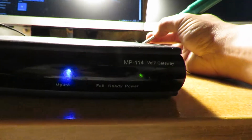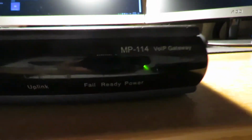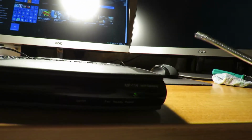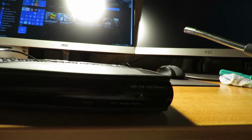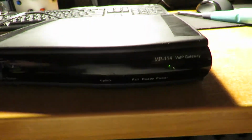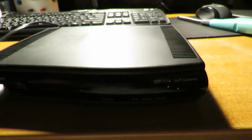And I can even test it with one of these electric igniters. Now it works. I don't know what happened. If I find anything out, I'll let you know.